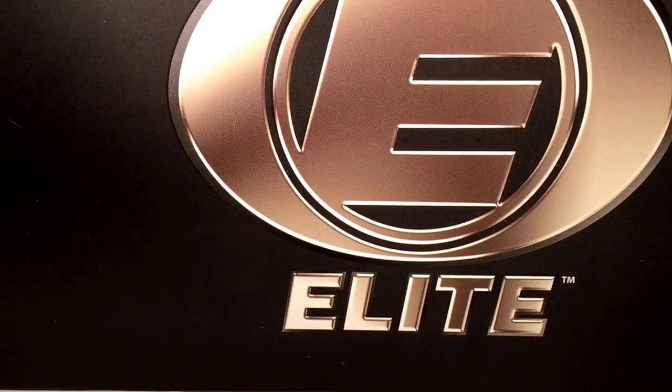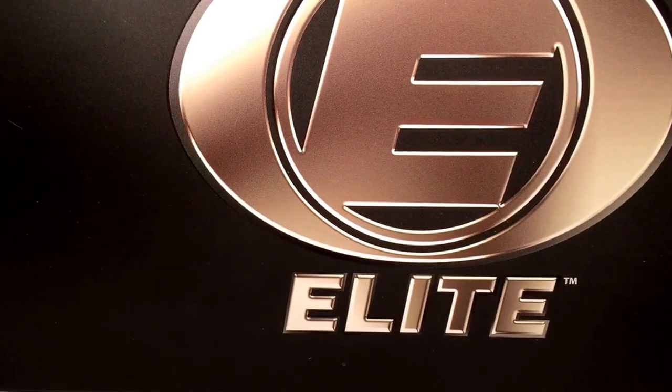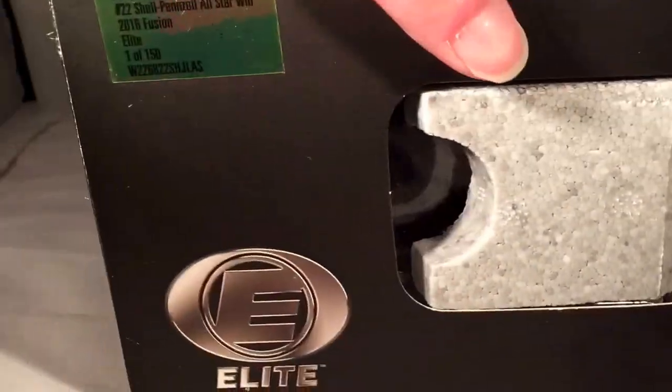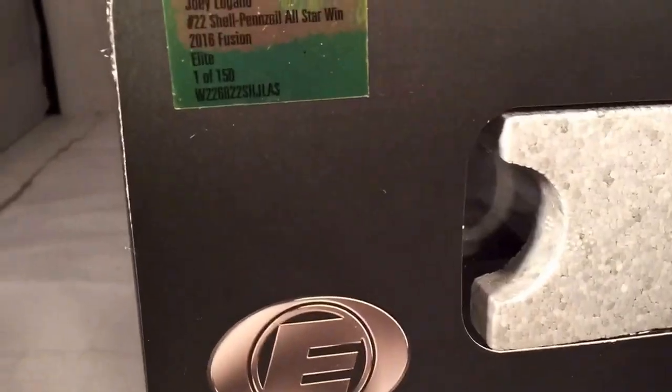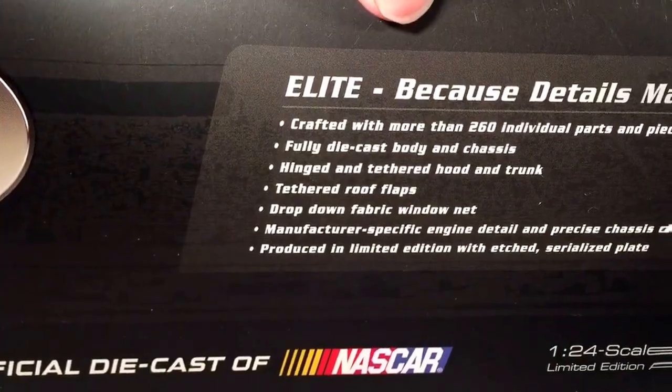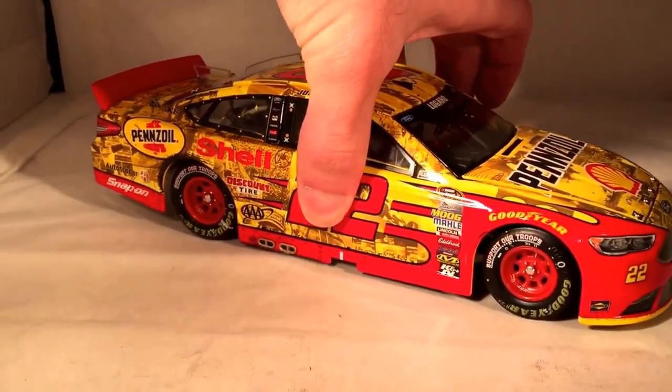Today we are going to be taking a look at Joey Logano's All-Star Race Win from 2016. As you can see, this is an Elite, so you have your typical generic Elite box. As I've said in the past, I am not a fan of these boxes at all. I kind of like the matte black look, but just way too plain. So you need a total of 150 of these, but typical Elite stuff, details, copyright, all that good stuff that no one cares about. And here is the car itself.